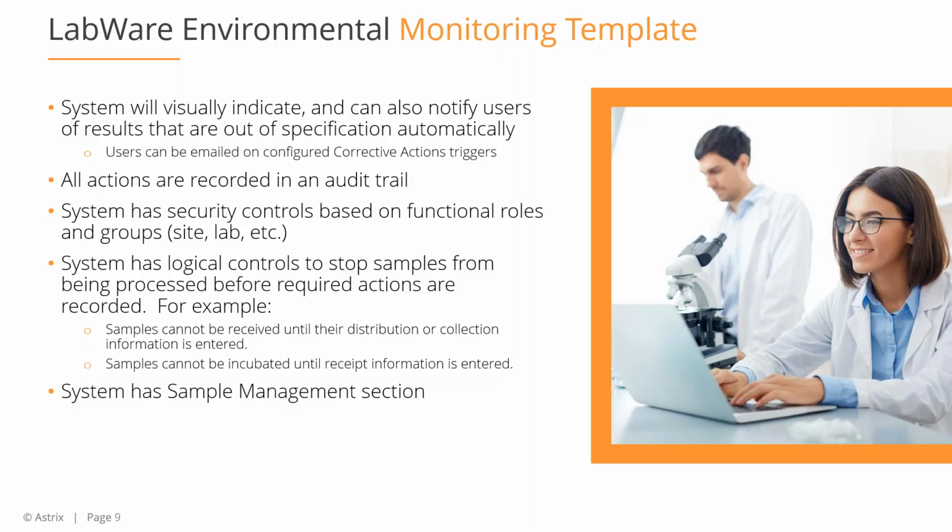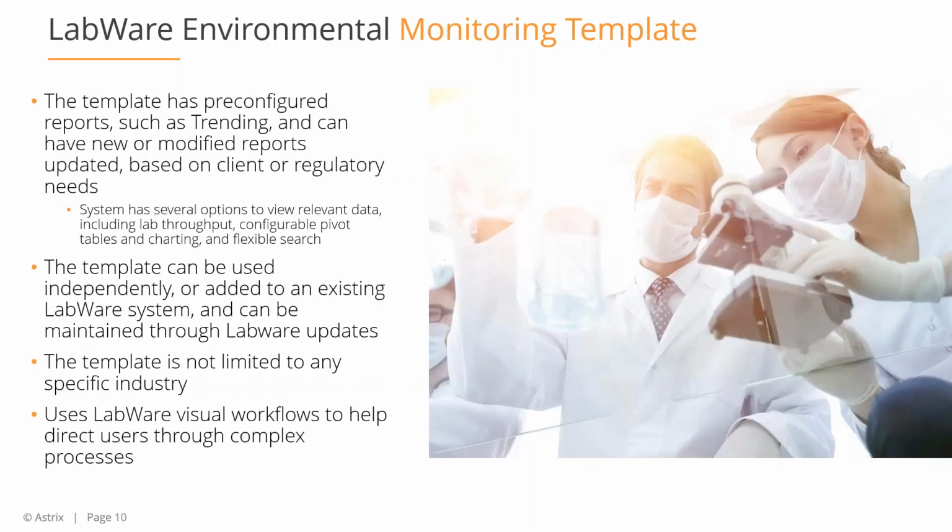Okay, and then the system has a sample management section. Where reports are concerned, there's a multiple array of reports already included in the system, such as trending, but any report can be created as needed. The template itself can be used independently, or it can be added to your existing LabWare system, and then updates from time to time maintain it.